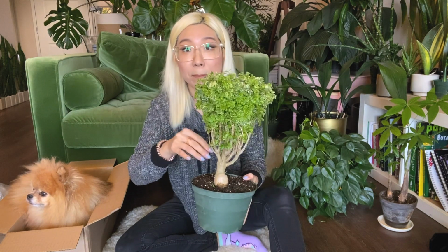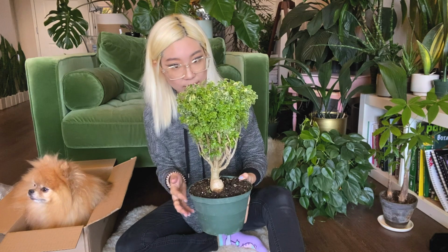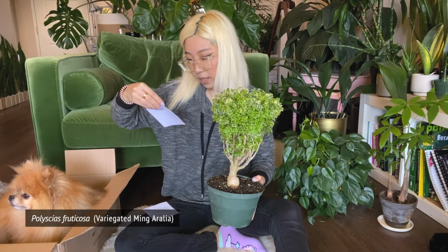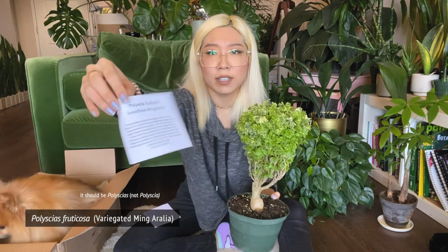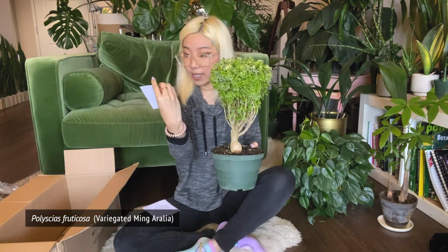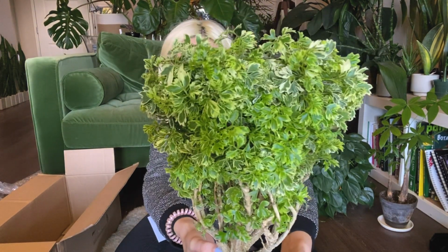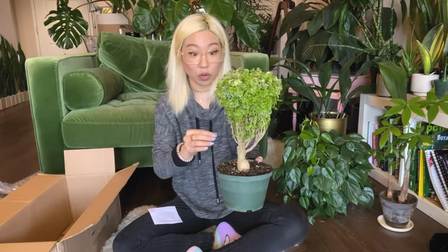So this is a Ming Aralia. I can't remember the scientific name for it. Polyscias fruticosa. Doesn't sound quite right to me, but maybe it is. But yeah, this says it's the snowflake Ming Aralia. It's the variegated version of this Aralia. So the leaves have a little bit of a white edge, and there is another version that's just pure green.